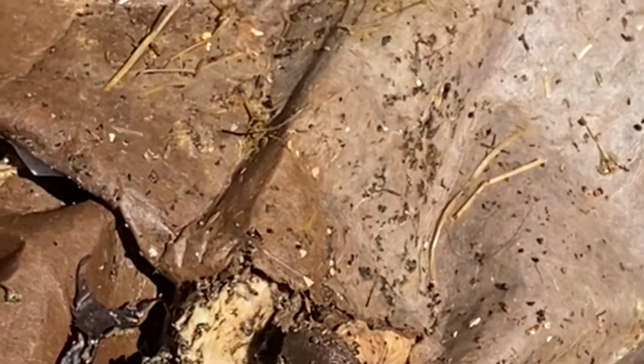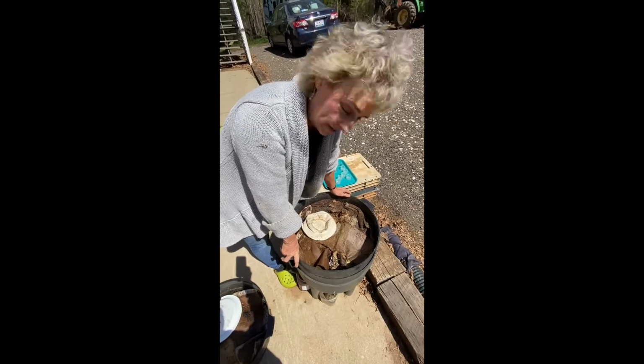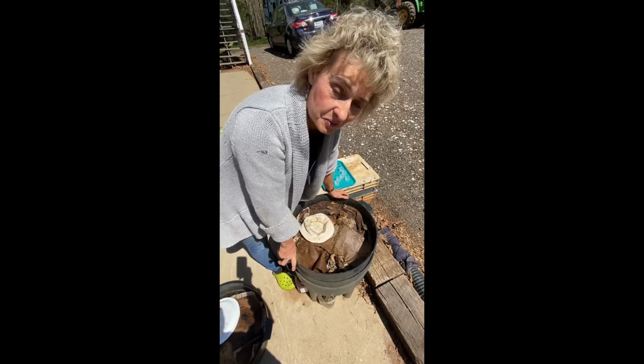I didn't want to spend money and buy worms. I got them out of my garden, and the next morning I came to school and my classroom was full of worms. The worms were crawling under the door and down the hallway, and everybody's freaking out. That did not win me brownie points with the teachers.